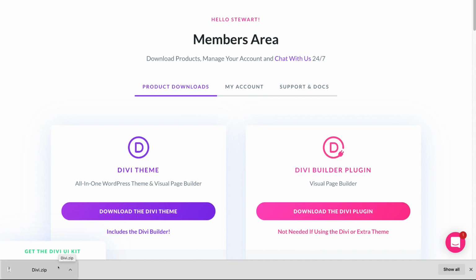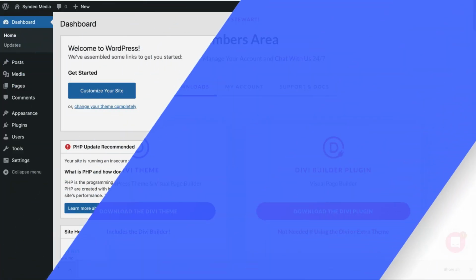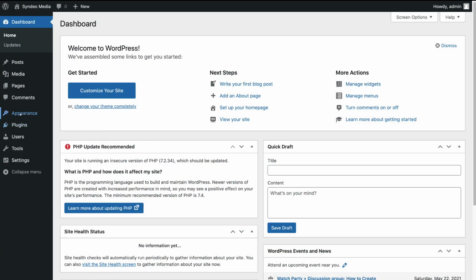Now what we need to do is head back over to our WordPress dashboard and upload this theme to WordPress. So simply head back over to your WordPress dashboard, and then on your WordPress dashboard, navigate over to Appearance and then select Themes.